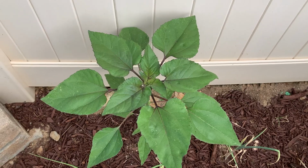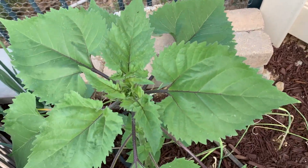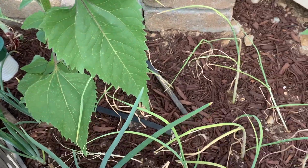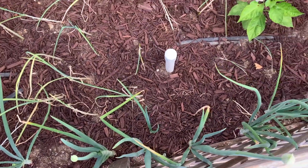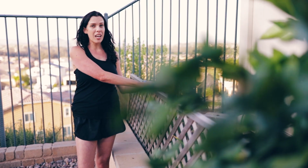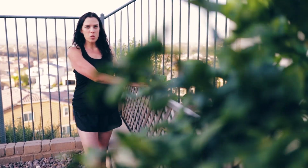On this end, we have 2 sunflowers. My neighbor gifted them to me. They were volunteers in her yard, and now they're adjusting to ours. Behind them, there are onions lining the sides that I started as little bulbs, and in the middle there is garlic. I put the onions and the garlic down here to keep out the unwanted animals because animals don't like to eat those things. And sometimes little animals weasel up through there.